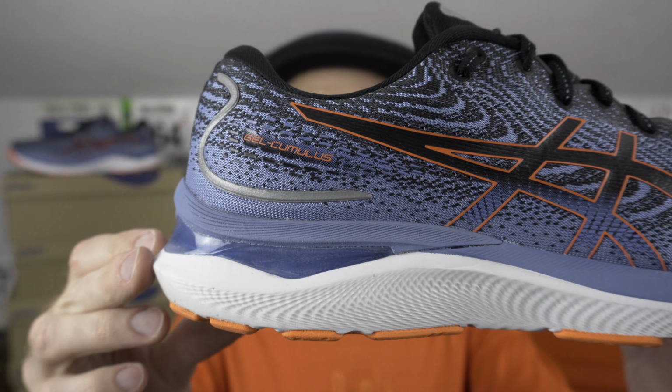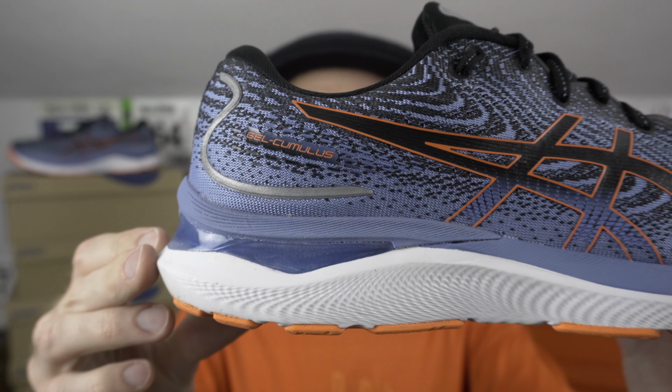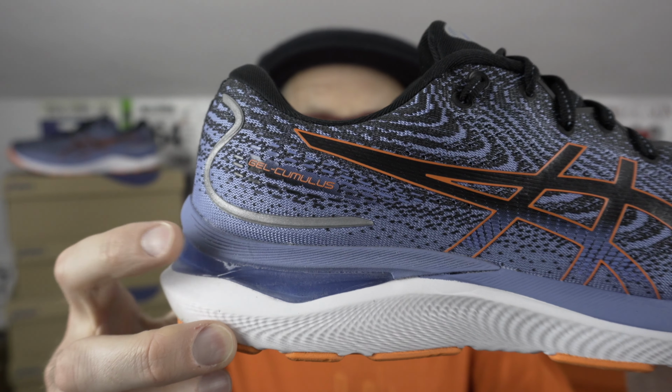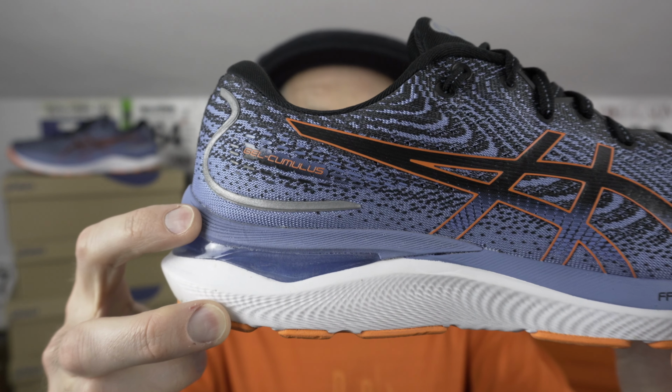Of course, it isn't just flight foam blast here in the midsole. We also have some of that classic ASICS gel, and I do believe that this top section here may be standard flight foam.